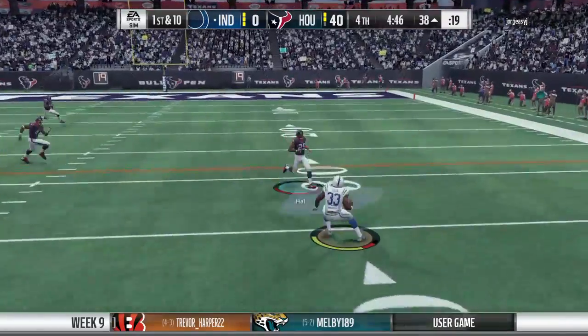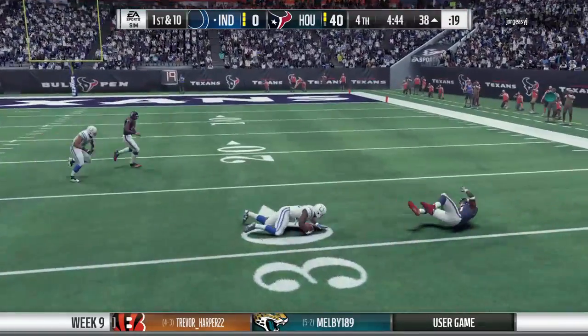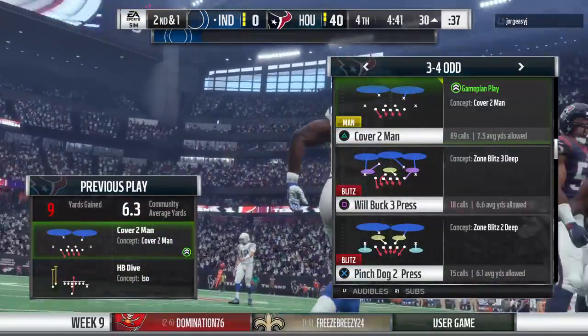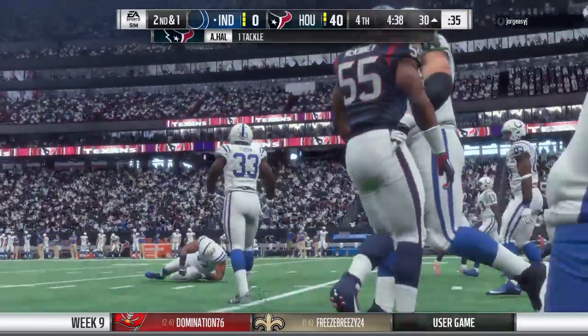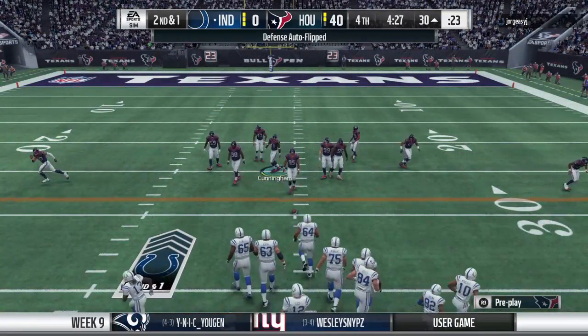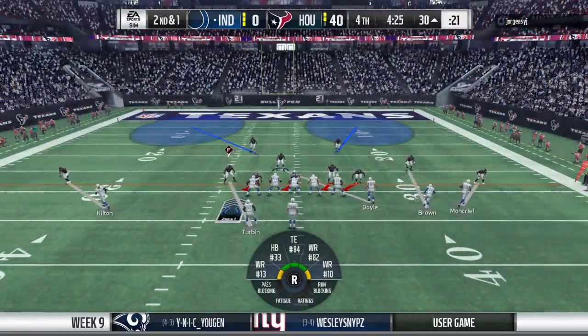They'll run. This is Robert Turbin, and he'll take it down to the 30-yard line. A nice run there, 9 yards, and it'll be 2nd down. Well, partner, I know this type of running back. I mean, this size, this intensity usually gets better as the game goes on.